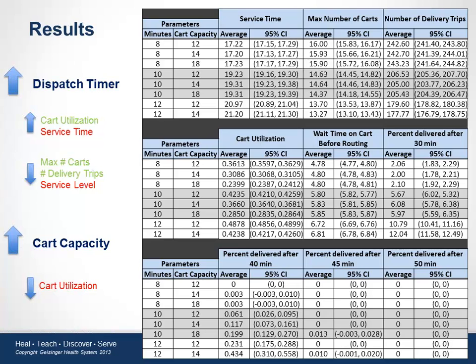Those in green are good. Those in red are bad. Right? And this makes some intuitive sense, right? So the longer we wait to send out that cart, service time is going to go up, and we're going to run the risk of delivering meals later.